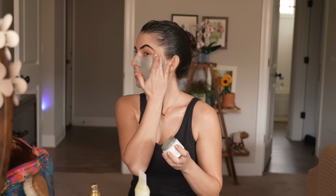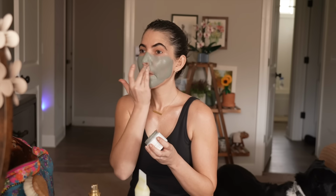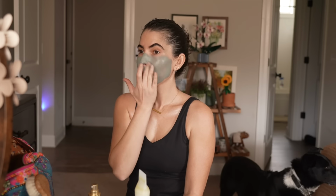Depending on your skin type, you want to consider what face mask would be best for your skin type. So just paying attention to your skin. Are you oily? Are you dry? And choosing a face mask that works for your skin type.